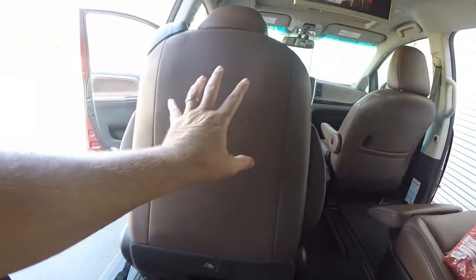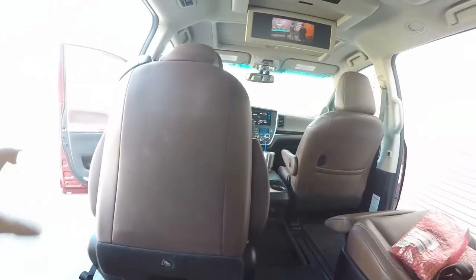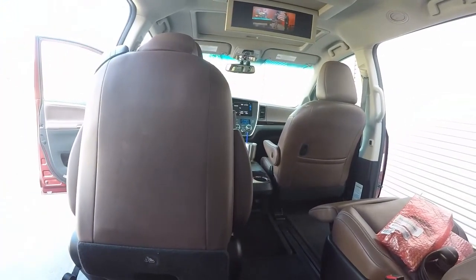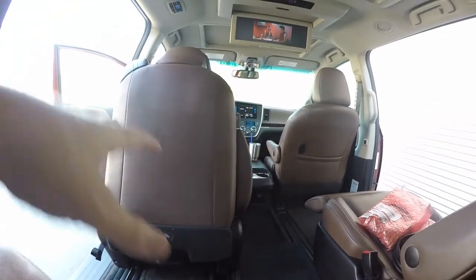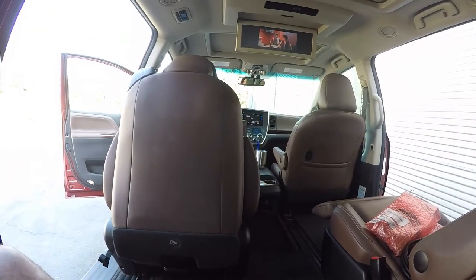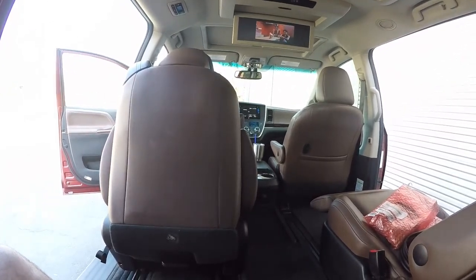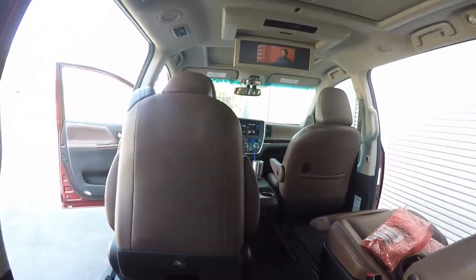If you wanted to remove the center row seats, there's a handle right here. You pull that handle and the whole seat will come out, and then you can make a run to Home Depot and you can actually fit a whole 4x8 sheet of plywood in here. Actually, a stack of them. You even have enough room to put padding on the side so you don't scratch up the van.